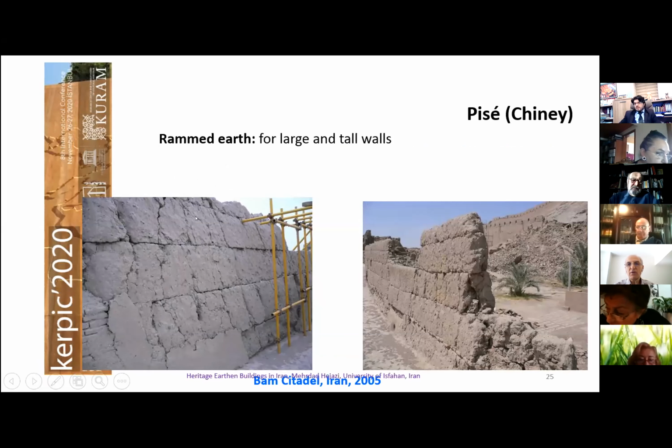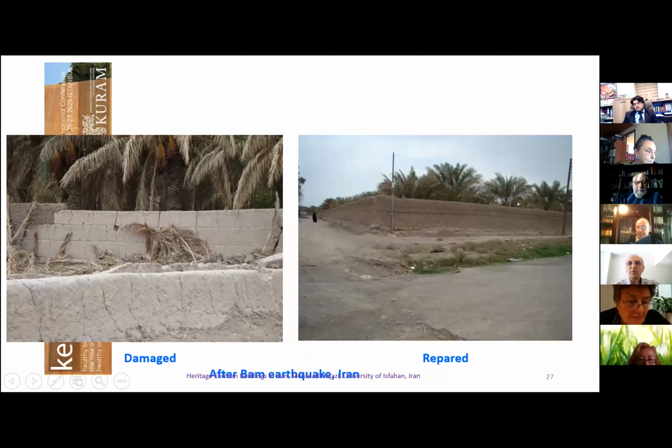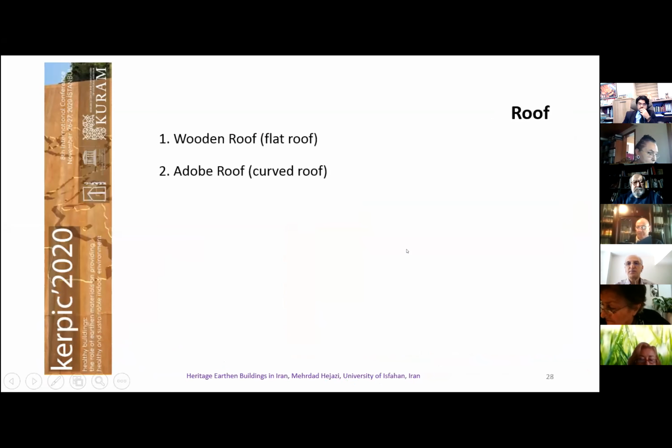As you can see here, this wall has been destroyed during the earthquake in 2003 in Bam, but the whole wall is not destroyed. It has kept its stability. As I explained here, when you have large gardens in Bam, they protect the garden by this type of walls. Then we go for the roof.